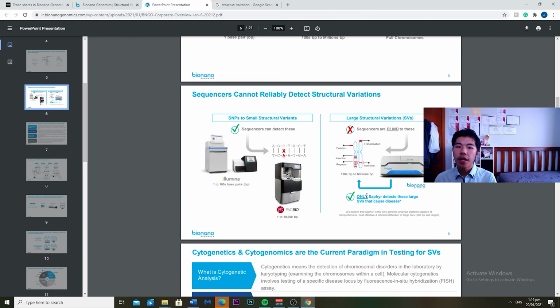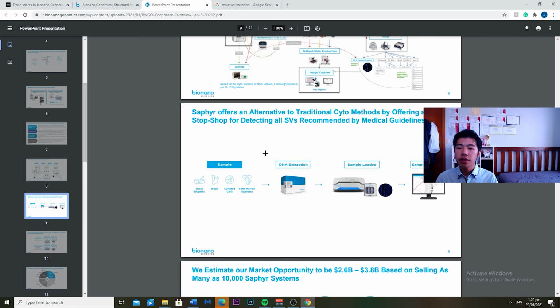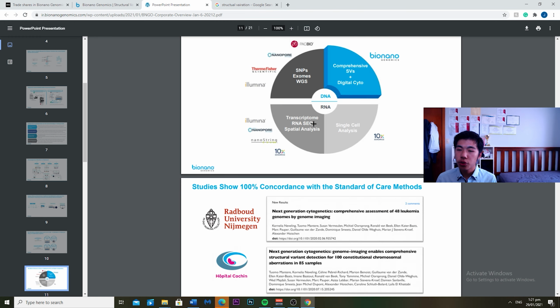Genomics provides a platform to analyze long segments of genomic DNA, since sequences cannot detect structural variation, so they're coming up with cytogenetics and cytogenomics for testing for structural variations. This just gives you a general idea: first they have a sample, then they do the DNA extraction, then the sample is loaded on their tool, then analyzed on the computer. So it could go from 2.6 billion to 3.8 billion, which is actually pretty good. To me, I truly believe this is a new era in DNA testing.